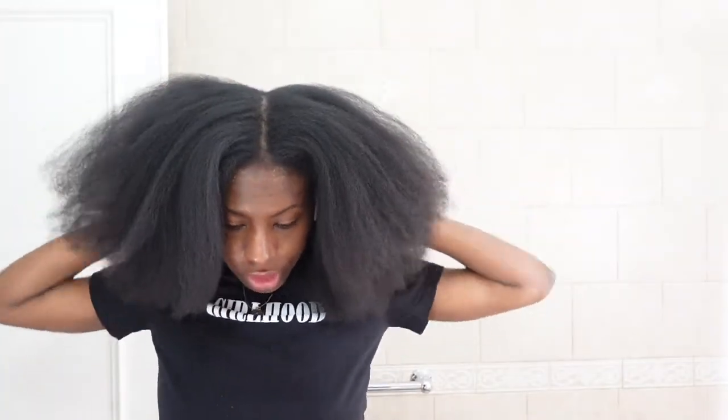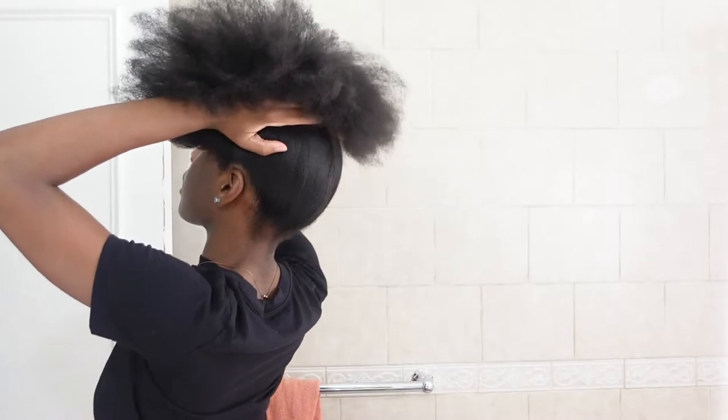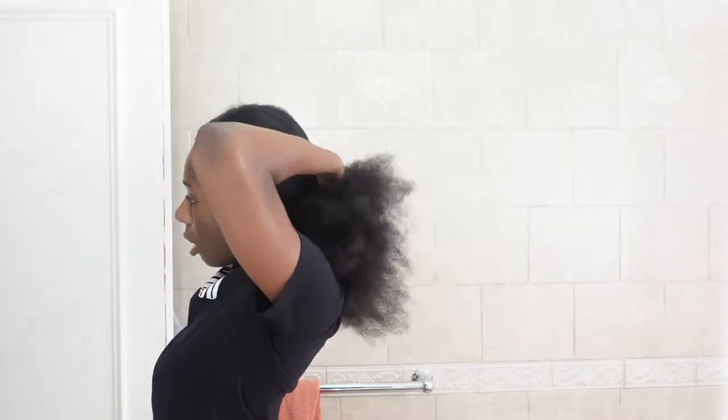Alright guys, so I just finished trimming my hair and blowing it out again, and these are basically the finished results. Typically I would go in with an oil, so I am going to go in with my melanin hair oil. I'm just going to put literally a drop in the middle of my head, and then I'm going to put a few drops in my palm, not a lot. Mix it up and just pass it throughout my hair, just like that. And that's pretty much it for my routine.